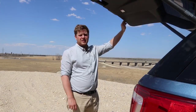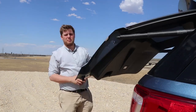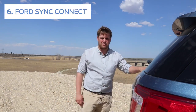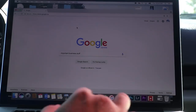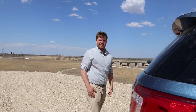And then lastly, there's only so many games of I Spy or Got It that you can play without them getting bored. That's why they've equipped Ford SYNC Connect into some of these Explorers so that it can turn it into a Wi-Fi hotspot for up to 10 devices from around 50 feet away from the vehicle. So you can stream the Bombers game or catch up on some Angry Birds knowing you're not going to kill your dad.